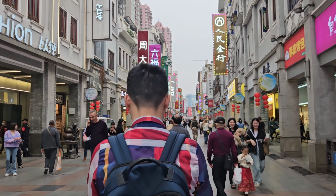So today we are in Liwan district. It's another district in Guangzhou. And we are going to look at this tuk-tuk. We are going to Shang Xia Jiu Pedestrian Street. That, if we translate it, is up and down 9 pedestrian street.